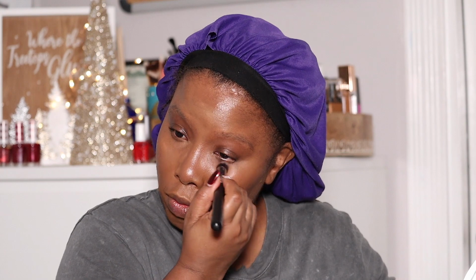I'm gonna take my Morphe M173 brush and just make sure this is blended before I go in and set under my eyes. And with my Morphe Jaclyn Hill JH06 brush, I'm going to go in with my Maybelline Fit Me Matte and Poreless powder in 330 Toffee and set under my under eyes. That looks nice and set, child.